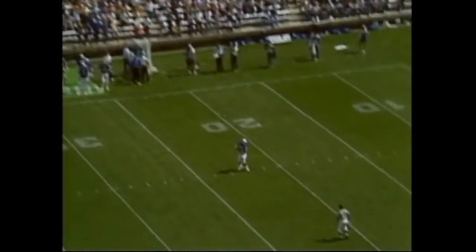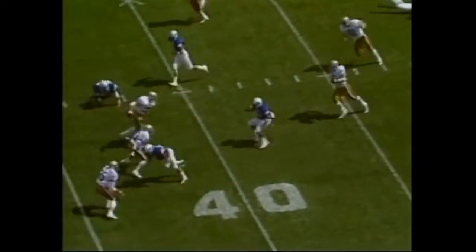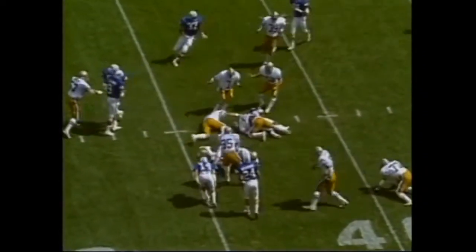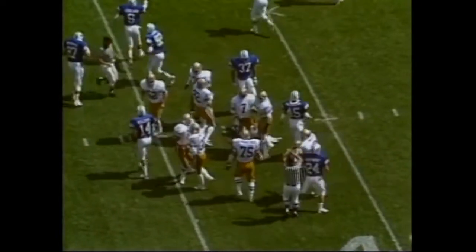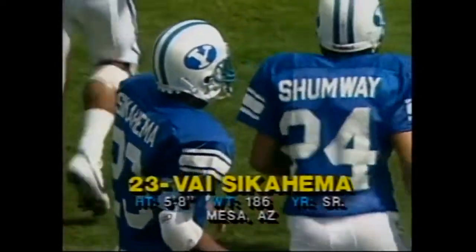Punting situation. Jager, the punter. Here's the kick. Coming back to Sikahema at the 22-yard line. To 25, 30, up to the 35, up to the 40, and dances his way to the 43-yard line. Boy, he's exciting to watch. Every time he gets his hands on the ball, you just never know how far or where he's going to end up. David Trimble tackled him. 2nd and 10 for BYU.